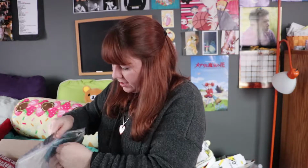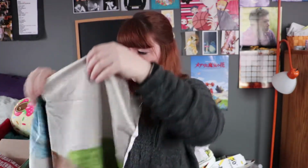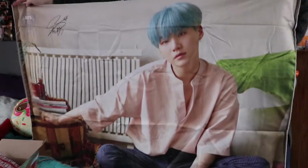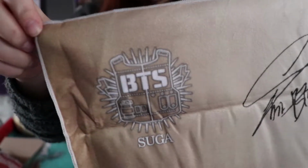And then this is my blanket. We're gonna open it up and oh, it's really soft. Okay. Alright, so I don't know if you can see the whole thing, but there's Suga. Love it. It's a little close-up. And it even has a little signature and BTS printed on there. Yeah, it's really soft. I'm gonna be using that quite often.